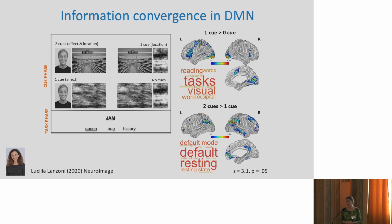in areas to do with working memory demand, the working memory demands of the task, maintaining the cues, and also visual cortex. But in contrast, the two-cue integration condition over one cue gives us more activation towards the top of the gradient in the default mode network. So we've got angular gyrus, we've got right parts of lateral anterior temporal cortex. We've got posterior cingulate cortex, medial prefrontal cortex, and so on.